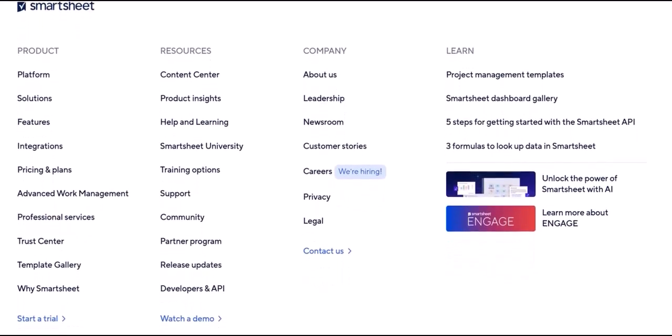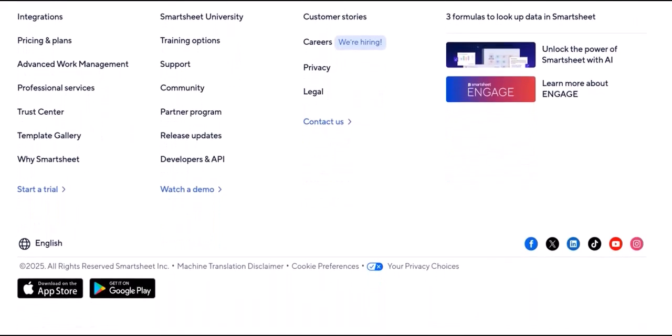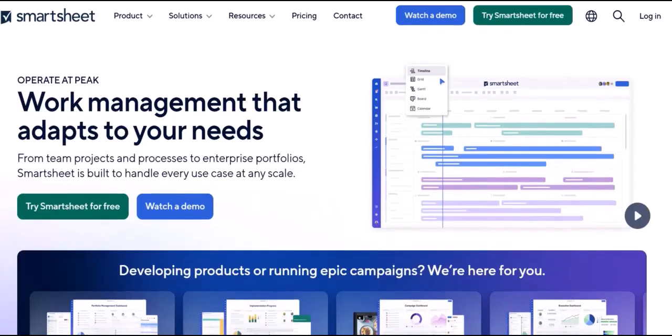Why Smartsheet requires payment. From a project management perspective, the fact that Smartsheet is a paid service makes sense given its capabilities and target audience. Robust feature set. Smartsheet offers far more than a basic spreadsheet. It's a powerful work management platform with automation, reporting, resource management, and collaboration tools. Developing and maintaining such a comprehensive system requires significant resources.